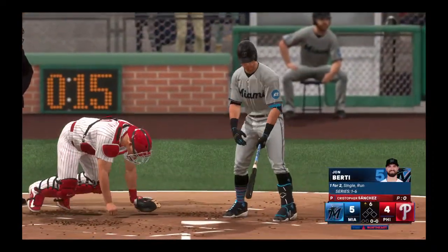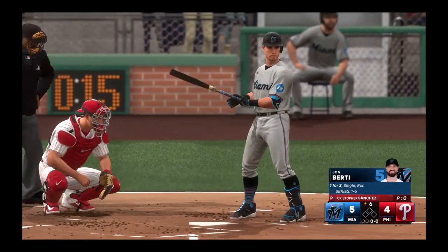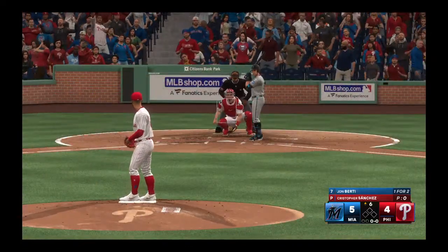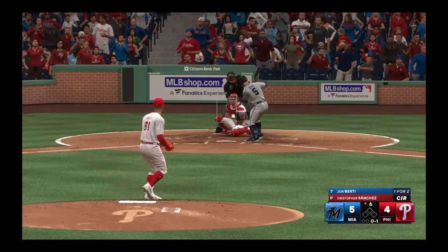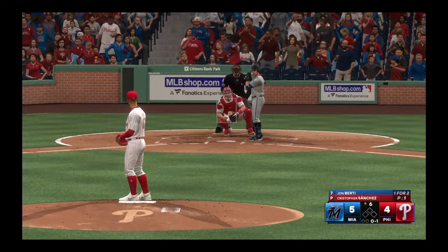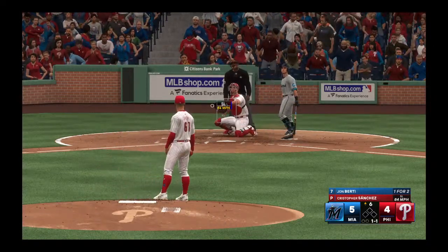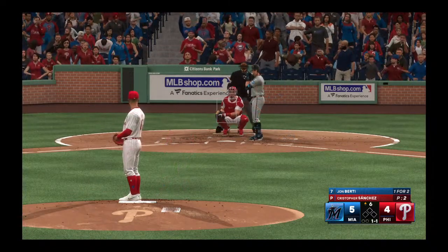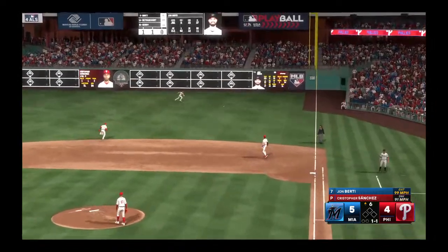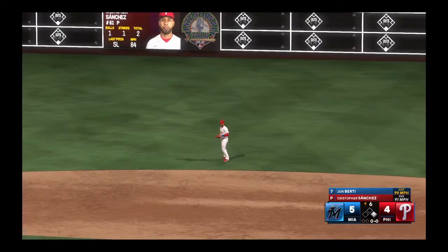Well, 1-run game, and now the shortstop, Johan Rojas. And he deals. That one finds the zone. Strike 1. Slider misses outside. The pitch. That's a laser base hit. Man aboard on the leadoff single.